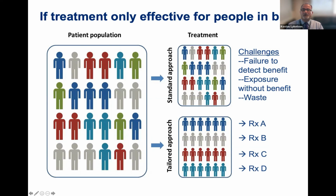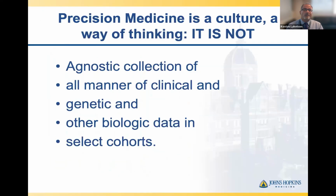Take an example, we all know that when we treat people with depression with an antidepressant, only about a third will get much better with the first antidepressant, and many will get better with the second or third. Well, wouldn't it be nice if we can figure out from the beginning who the person is who's going to respond to a particular treatment? And that's really what precision medicine is about.